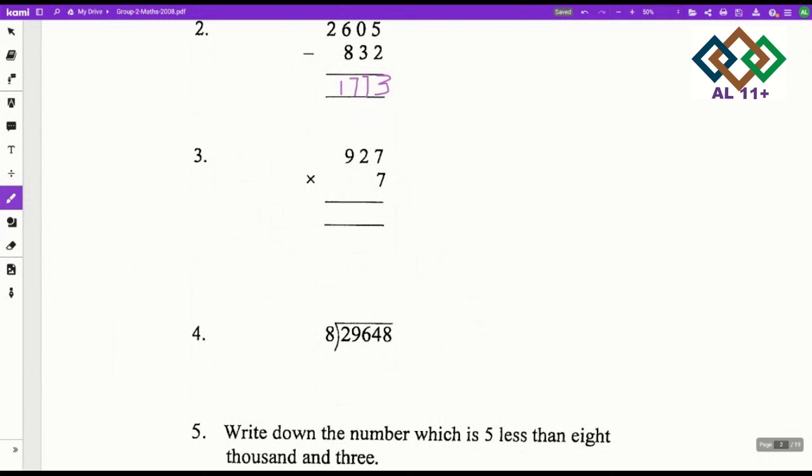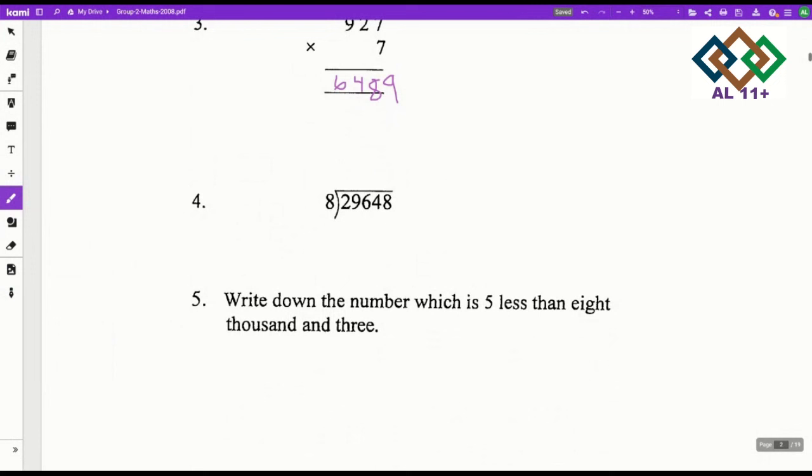And if you go on, they always ask, if you look at the pattern, addition, multiplication, division, and subtraction. So they want to see how good you all are in all of these things. Then you have 6 to 7 multiplied by 7. So your answer for this one is 6489. And then you have your division skills. So you need to know how to divide. And then the answer would be 3706.